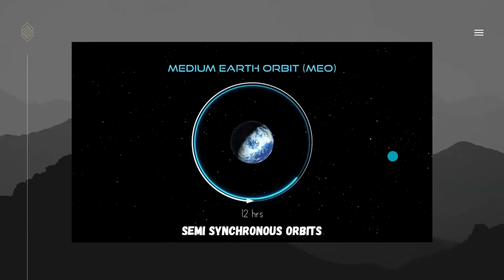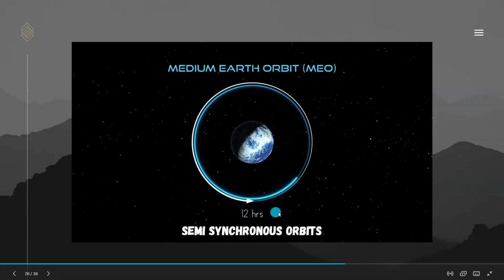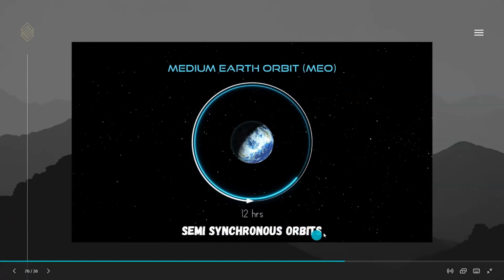And in between the LEO and the GEO is the MEO. It also has varying altitudes. Oh, sorry, not velocity. It has a time period of about 12 hours. There is a special altitude which is known as the semi-synchronous orbit. It has a time period of about 12 hours, and it is very useful too.